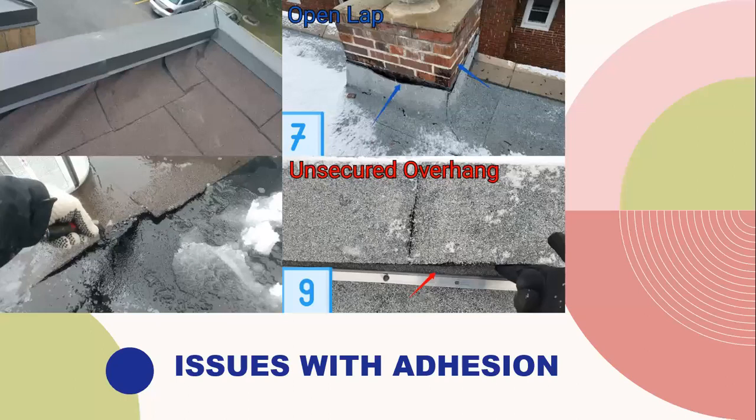So usually what we're seeing is issues with the overall adhesion. And again, that's going to play into the application method and issues with how that was applied. In these cases, it's not like there's one particular thing that they didn't do correct. It could be a number of steps. It could have just been one, but ultimately something went wrong in the installation process that then led to these deficiencies in the membrane.